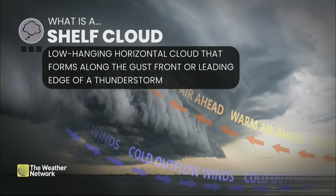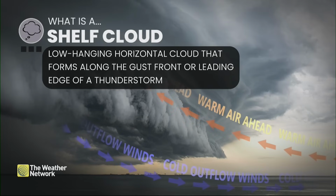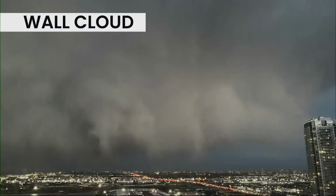Yeah, shelf clouds usually develop on the gust front, or the initial winds pushing out of a storm. So they usually are associated with some pretty strong winds and eventually some pretty severe weather as well. Here's a look at a picture I took in my old area of a shelf cloud. Now, they're often mistaken or confused with wall clouds, which are a lowering of the clouds beneath the updraft of a storm. If this begins to rotate, a tornado can form, but often they are just kind of scooting across the ground. But we have many types of clouds, Victoria, another one being funnel clouds.